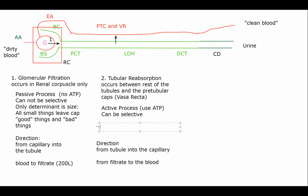All right, this is where we want to get the good stuff, things like ions. We want to bring the quote unquote good stuff back into the blood. So that is going to be our tubular reabsorption. Coming out of the tubule back into the blood. Remember, anything that stays in the tubule is going to become urine. So anything good we want, we need to be able to pull back out.